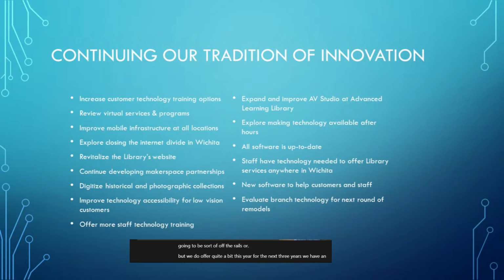And hopefully as the economic picture becomes more in focus, we can take a look at this and maybe put some bigger key items in there. Also, especially with programming and our technology training, a lot of that has to happen in person. So we want to look at that.